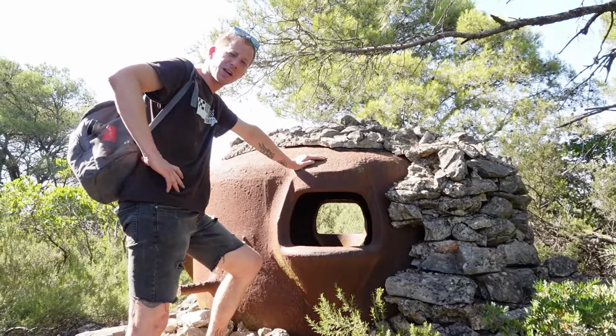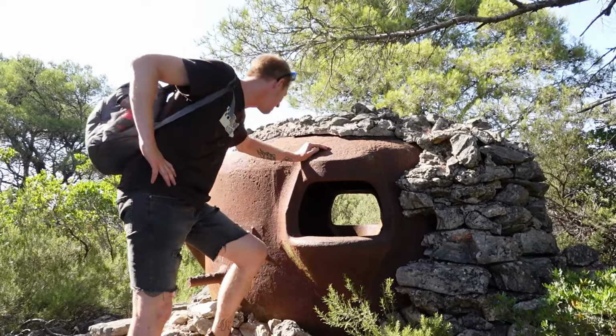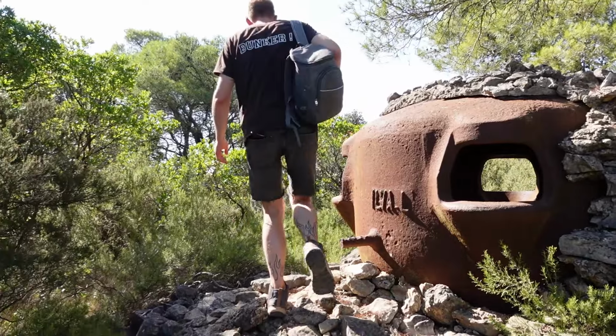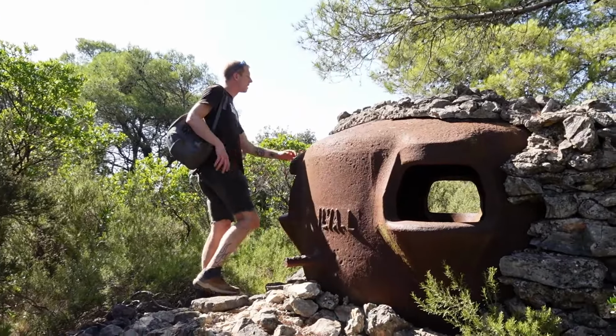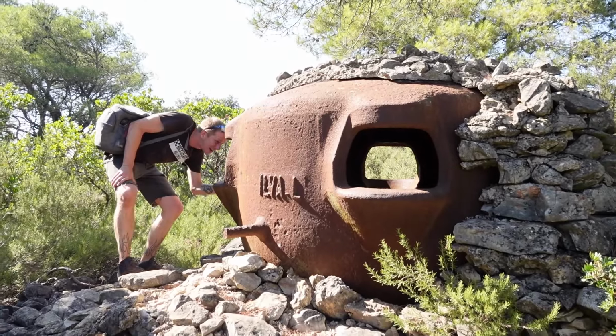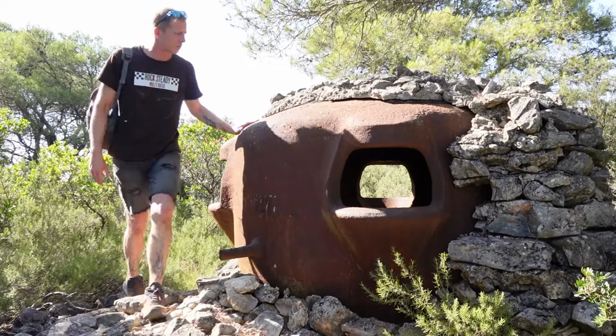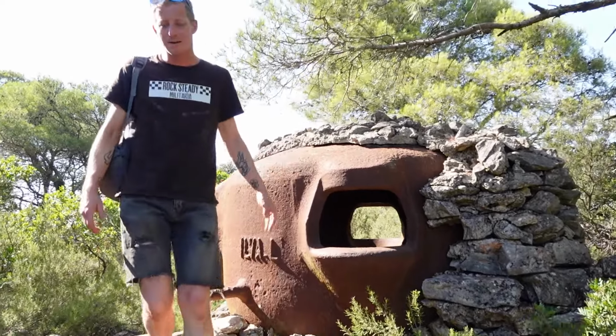I saw one before on the other part of the island. Unfortunately, that one I could not get in. This one, pretty much same story, I must say. You have to get in from the bottom and there's a ladder. But yes, first bunker is from this side.